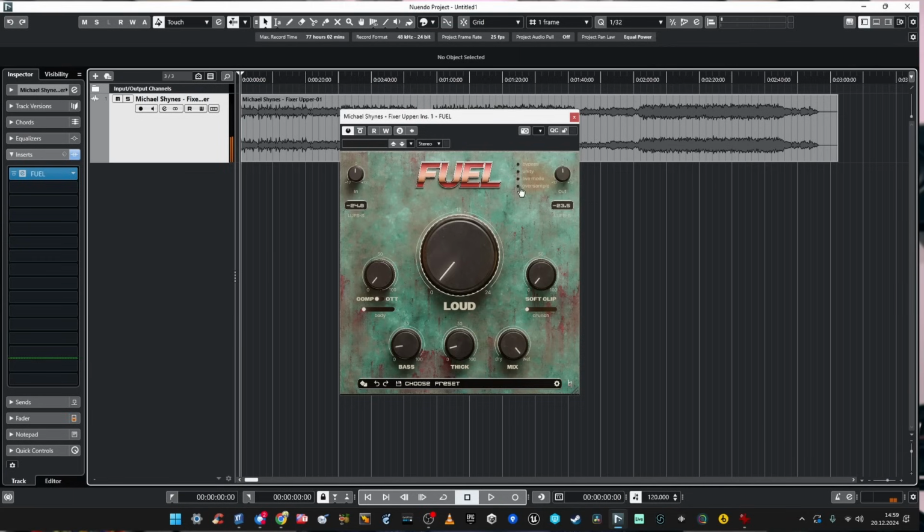Nice. What I'm gonna do is I'll turn on the oversample and I'll put it into unity gain, and now I'm gonna tweak this.